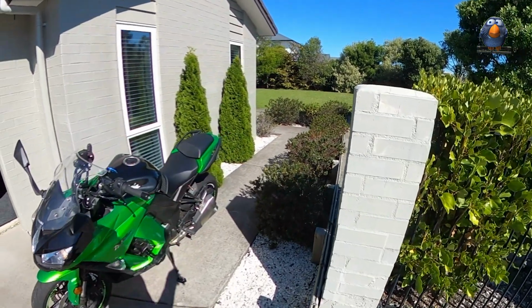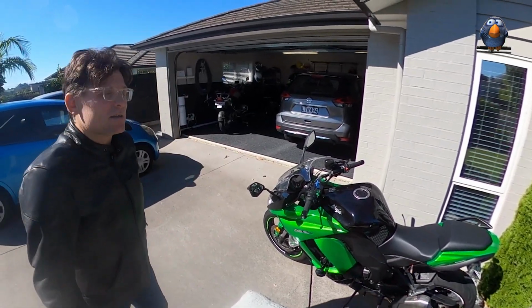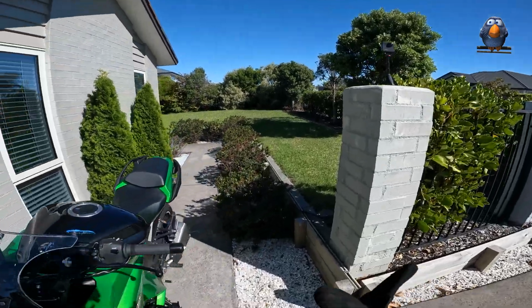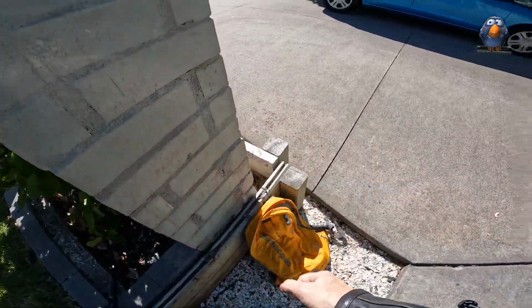For day 10, still have a small cough, but I'm pretty much healed, so it'll be great to get out of the house. I am off to just go for a quick spin in the Ninja 1000.